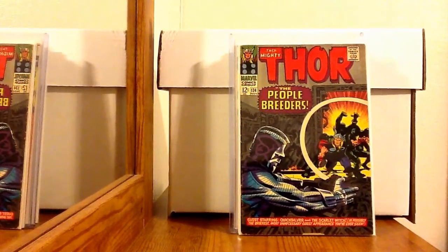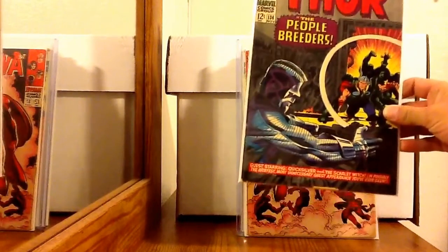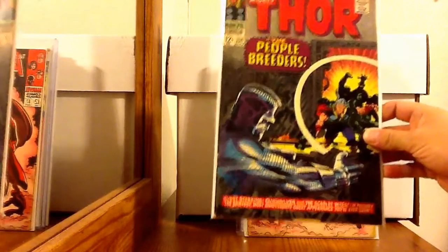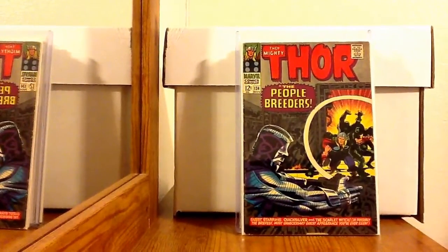Other than, man, it would have been a fine copy, but if you notice that little chip off the bottom of the book right there. But other than that, it's overall in really good shape. And it only cost me $5, so I really can't complain.